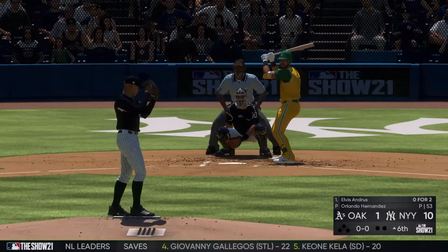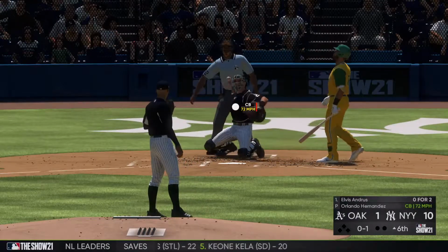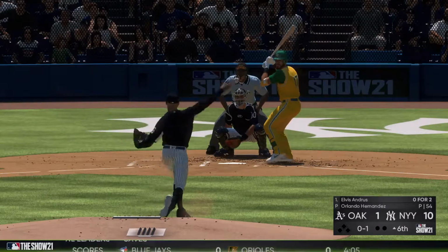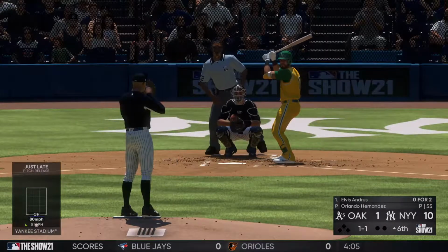Here it comes now to Andrews, the shortstop. Elvis Andrews is in for the third time now as he takes a called strike. It's 0-1. Now that pitch tells me this guy's feeling frisky right now. He's on. He's got everything working. A ball and a strike now.